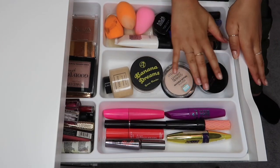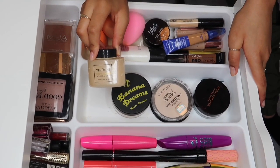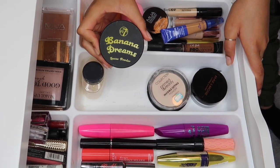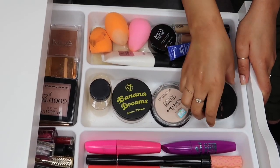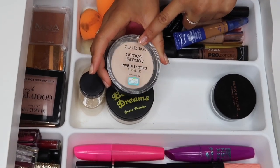So then next I have all my powders. Now this one I don't use because it's literally from Amazon, because me and Lucy bought it for a video, but we never did anything. What was it for? I don't know what it was for, but don't use that. Then I have the W7 Banana Dreams. Don't use that. I have this Poundland powder from the video. I don't use that. The only powder that I actually use is the Collection Prime and Ready Invisible Setting Powder, and this is good. Well, it's alright.